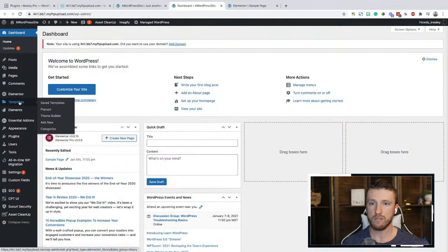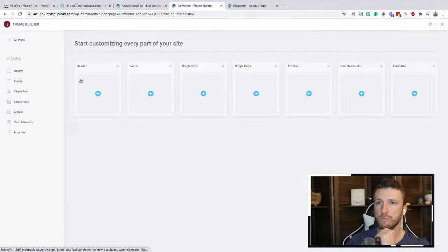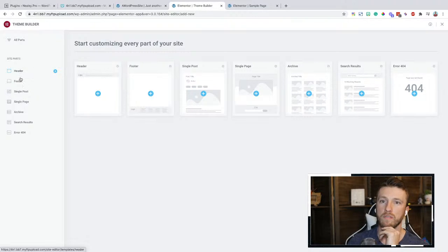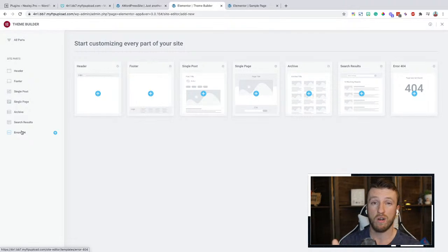And you can go to templates and then theme builder. I'll just go to the new visual builder so it makes it easier, but you can edit all of these: headers, footers, single posts, single pages, archives, search results, 404. Design it with the builder, make it look exactly how you want it to look, which is super cool because now you're not really reliant on a theme anymore. It's more so however you want to actually design the site itself. But that's Elementor in a nutshell.